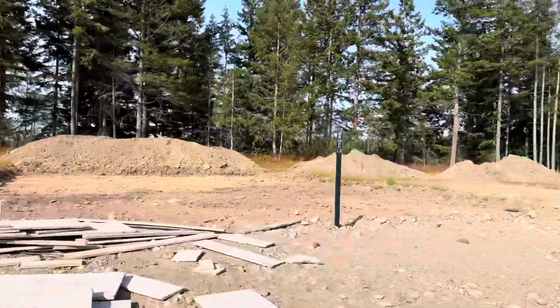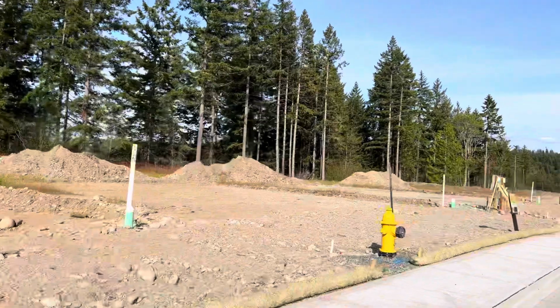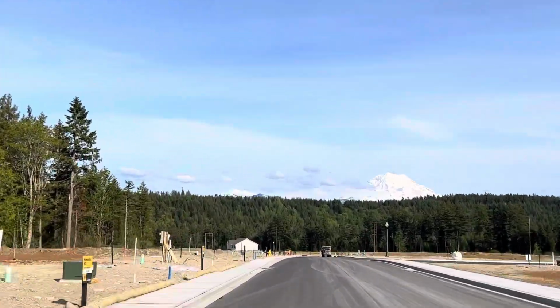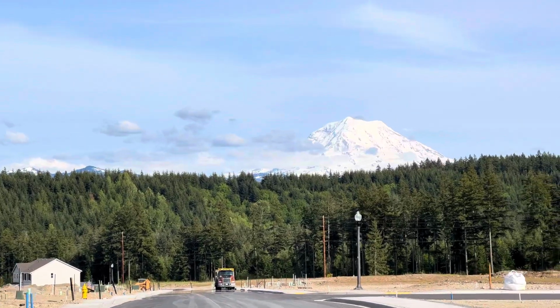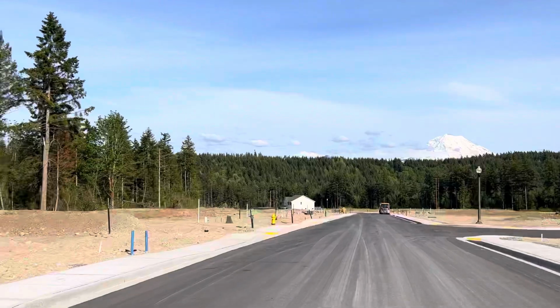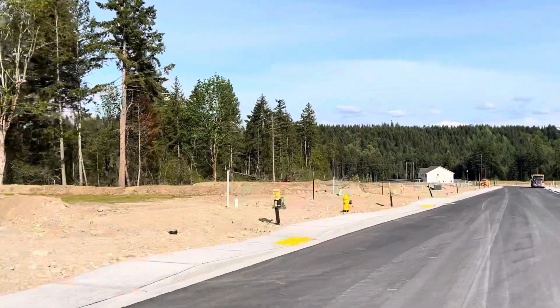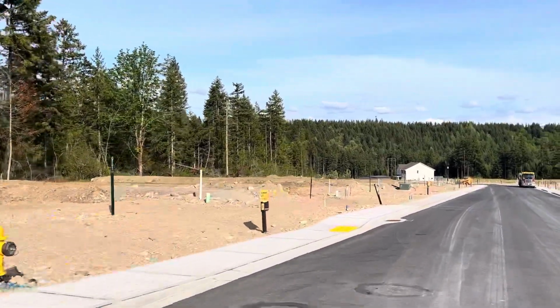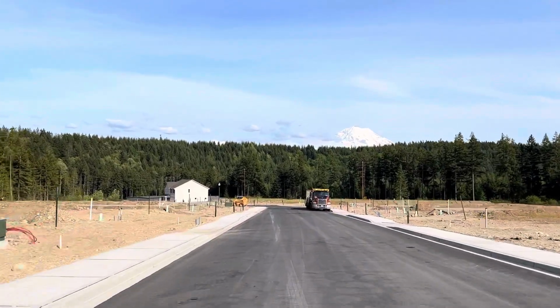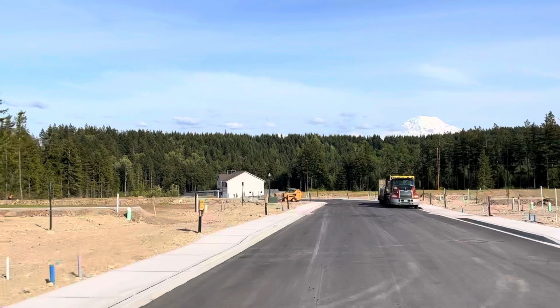As soon as we make the U-turn, we can see right away this beautiful view. Most of the homes in this neighborhood are gonna have a partial or full view of Rainier. And right now we're gonna go ahead and go back to the model homes. I'm gonna be touring the office that they have right now.